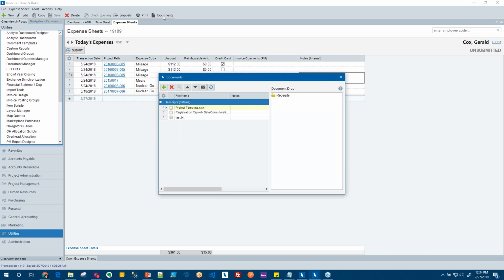Document management is available throughout the system. So if you want to attach contracts, proposals, RFPs to projects, W-4 forms to employees, W-9s to vendors, you can do that right in InFocus. It's great for financial documentation, archival, things like that.